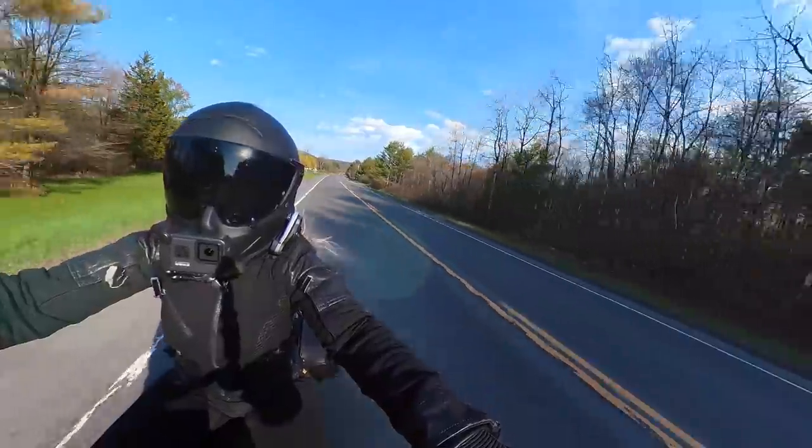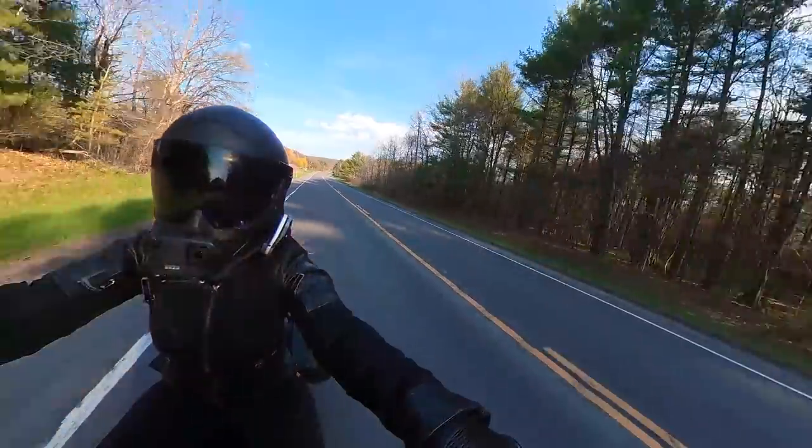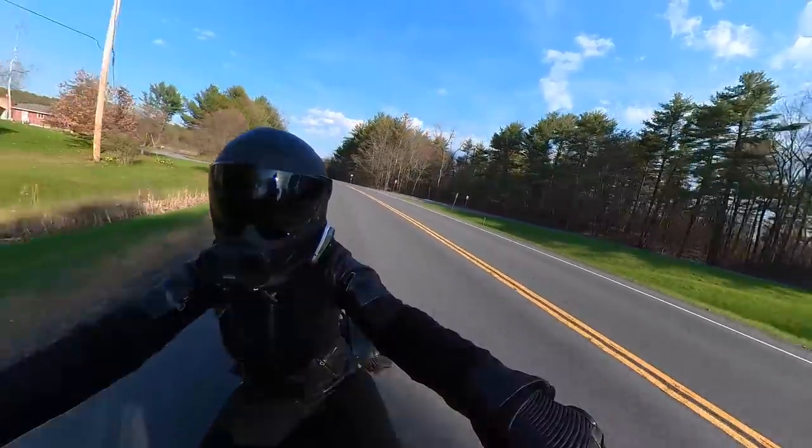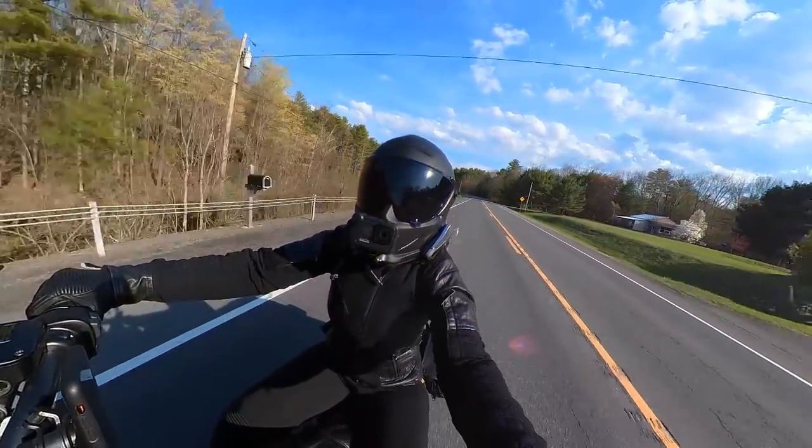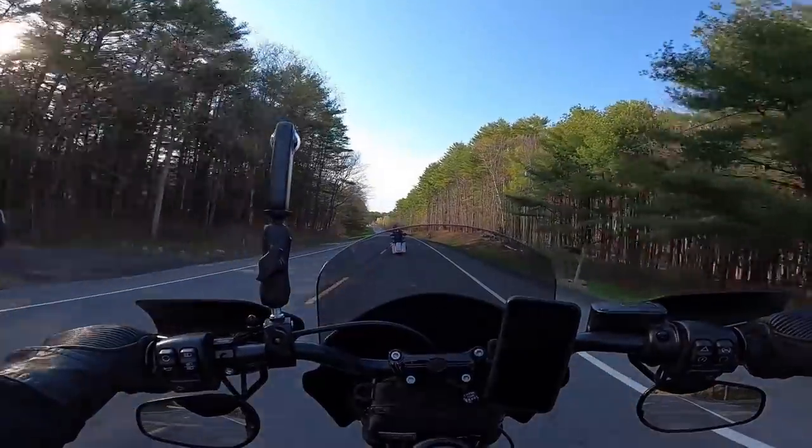Just a quick little ride on the Bagger before we say goodbye. So let us know what you think. Would you ride a 30-inch wheel Bagger? Or have you?